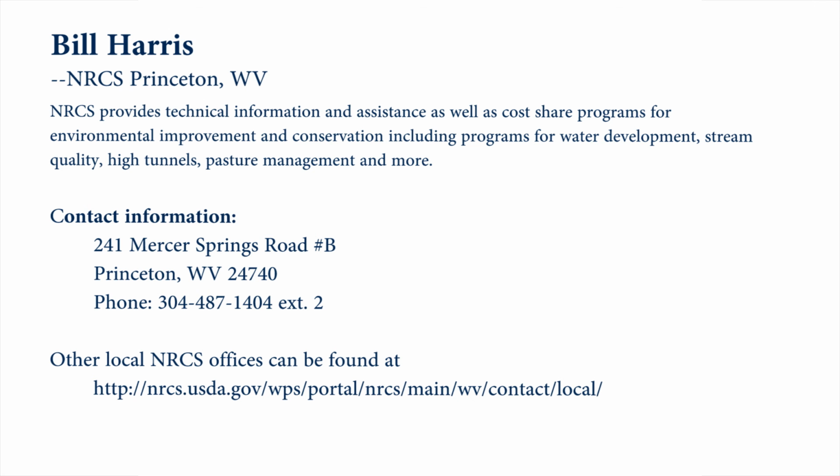In addition to the technical assistance that we provide, whether it's related to cropland and crop rotation, soil conservation, or livestock producers developing livestock water systems or grazing management systems on their hay pasture land, we also provide some cost share programs, or programs that help pay for some of the conservation that you may apply. And that's a voluntary program.